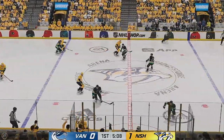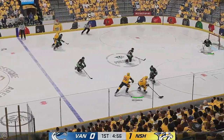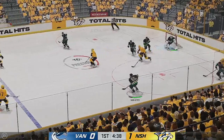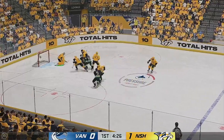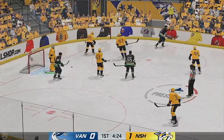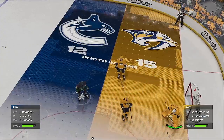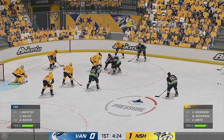Handles the pass. Looks to pass it to McCarron. The Predators looking against the half wall. Moves it to the middle. And he denies that great opportunity there. Vancouver's got the puck in the defensive end. Quick feed to Besser. And he gets a chunk of that to keep it out. The Predators have created a lot of scoring chances so far, and they lead it late in this first period.